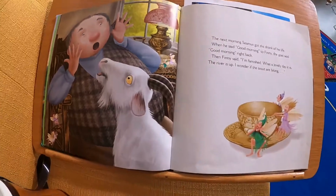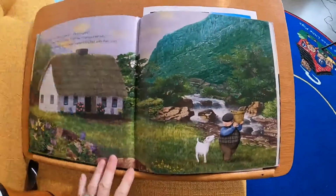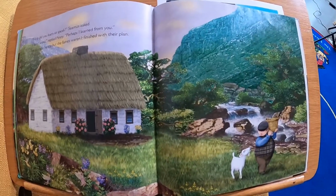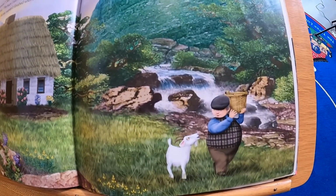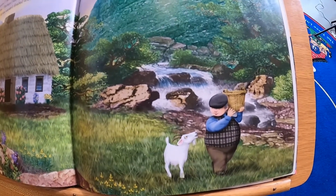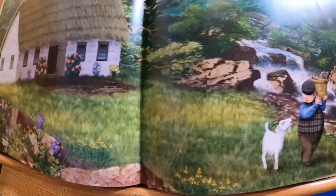Okay. Finny has a lot to say. Fairies look happy. How did you learn to speak? Seamus asked. I don't know, replied Finny. Perhaps I learned from you. Seamus was happy, but the fairies weren't finished yet with their plans.